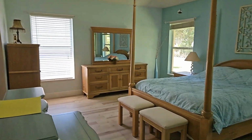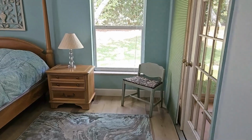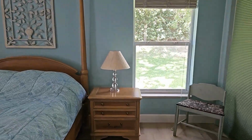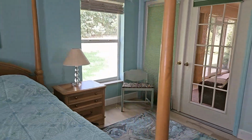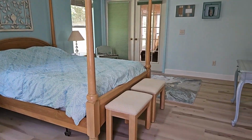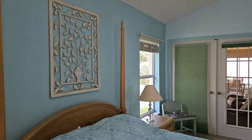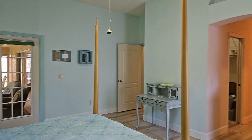Very high ceilings with acoustic texture. 3 windows in this bedroom, as well as French doors off to the patio. Make this room really comfortable feeling. Very nice. Very high cathedral ceilings.